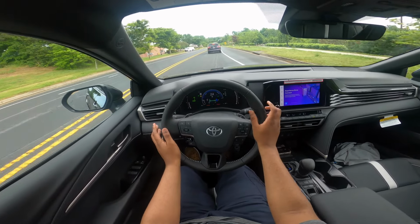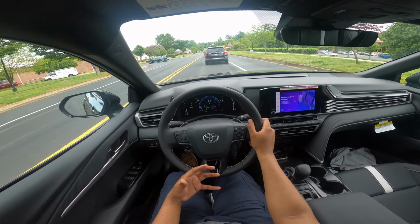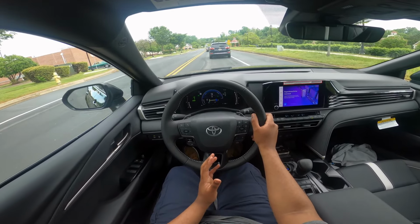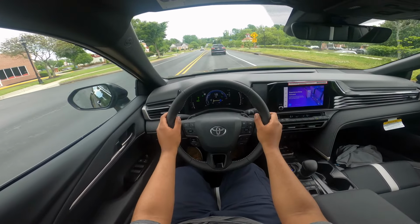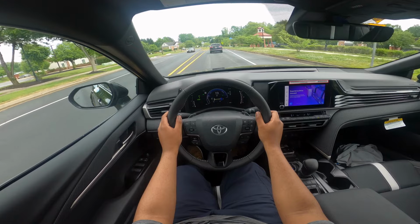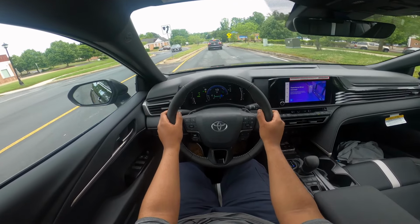Now, I do appreciate Toyota for actually adding the all-wheel drive system. Obviously, there are a lot of buyers out there buying the RAV4 just because it has all-wheel drive for inclement weather like snow, for instance. And in reality, all you need is some good tires and decent ground clearance in general, and you'll be just fine.